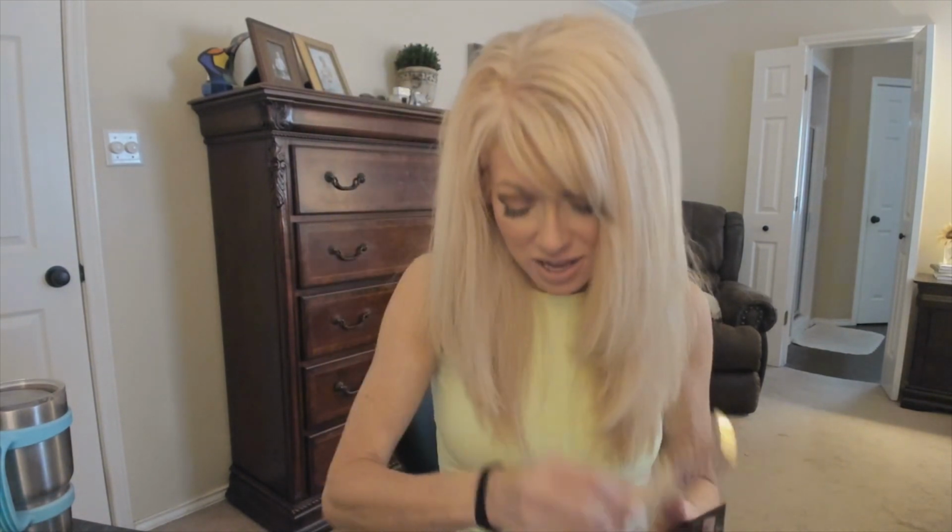So, Tarte Amazonian Clay, the Shape Tape, I could live on this, and the Tartelets. So I could find blush. I've wanted to try their blushes.